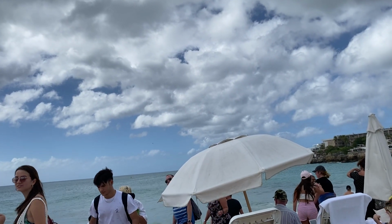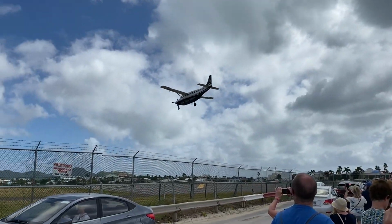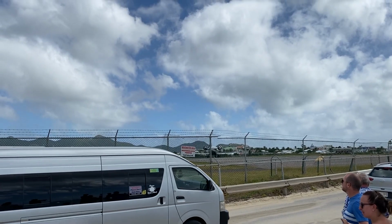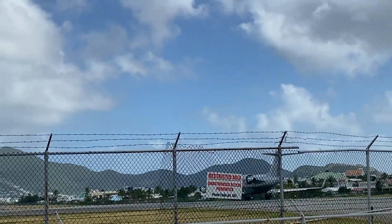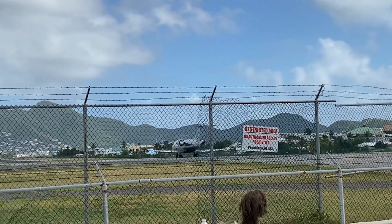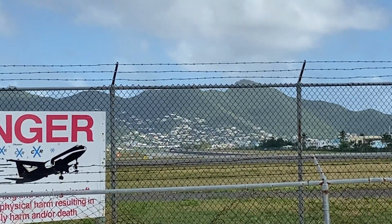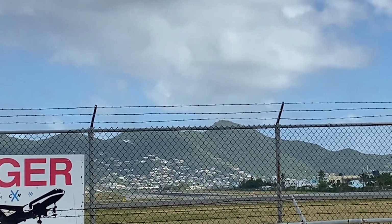There's actually another flight coming in. I think this one's a smaller plane. I think that one's just getting ready to take off on that side. It does say here though, jet blasts can harm, so basically be careful. This is about to go. And it's off. Looks more like a private jet, that one. Much smaller.